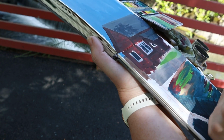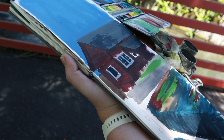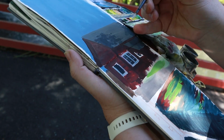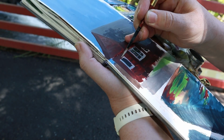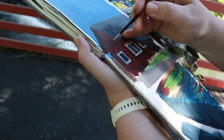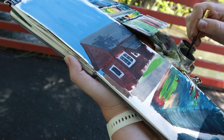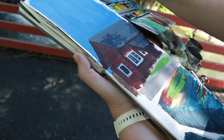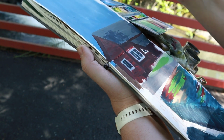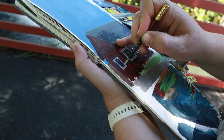Oops. This brush, it falls apart. I'll just do a stubby brush painting. There we go. A little more water to my brush. Help the paint flow a little bit better. And make my brush to a flat-sided area.